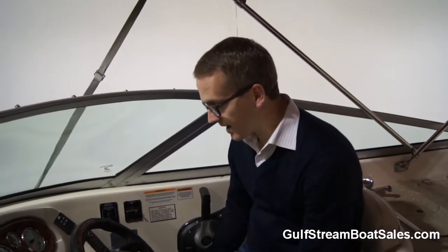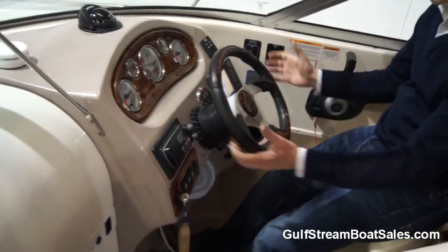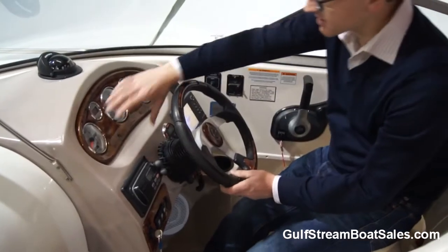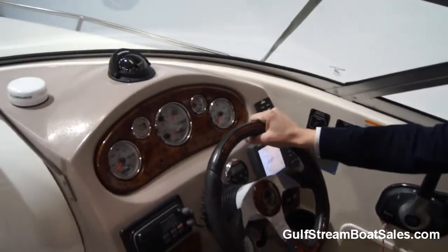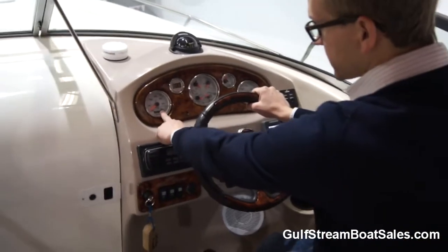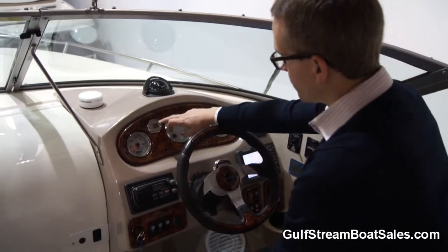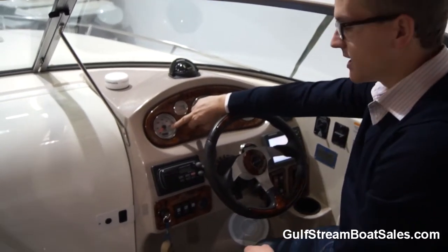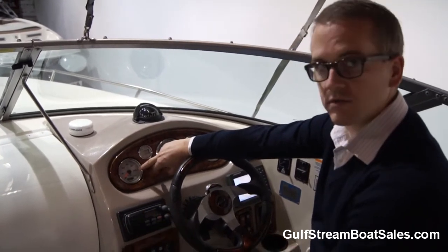Taking a close look around the helm here, we've got this stainless steel and leather wrapped Rinker steering wheel. This has a wood grain effect dash. We've got a full suite of Faria gauges. The tachometer has a digital hour meter in here, so it's showing 192.3 hours. We've plugged the engine into the laptop as well to verify that those hours are exactly correct.